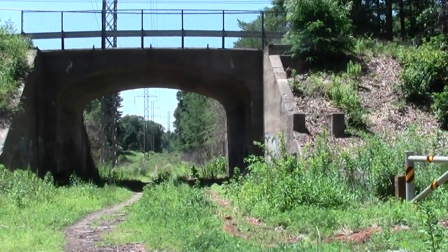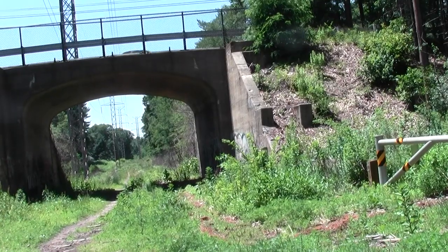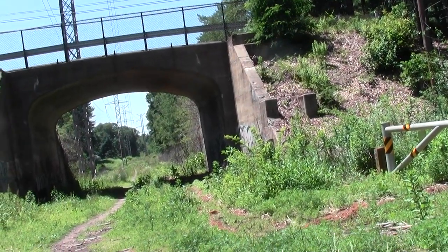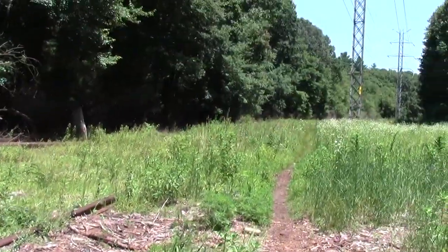There we are, Concord Street Bridge. Looking through it all and trying to imagine what it looked like in March. I'm done.